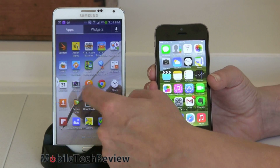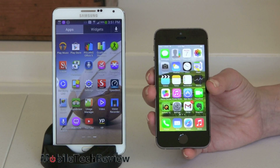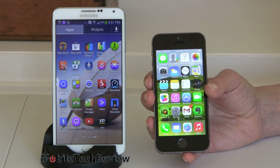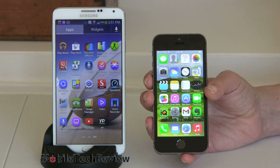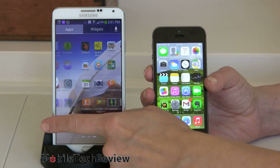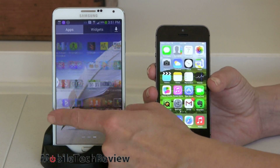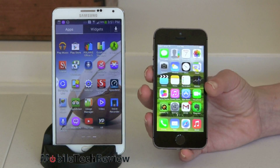But right here, we have a fast, responsive phone as well, even with Samsung TouchWiz on top, something that has been generally a little bit of a performance bogged down kind of problem, like the Samsung Galaxy S4. Some people complained about lag, though mine has been pretty good overall. This one so far has not been laggy. Granted, we've only had this for 2 weeks.